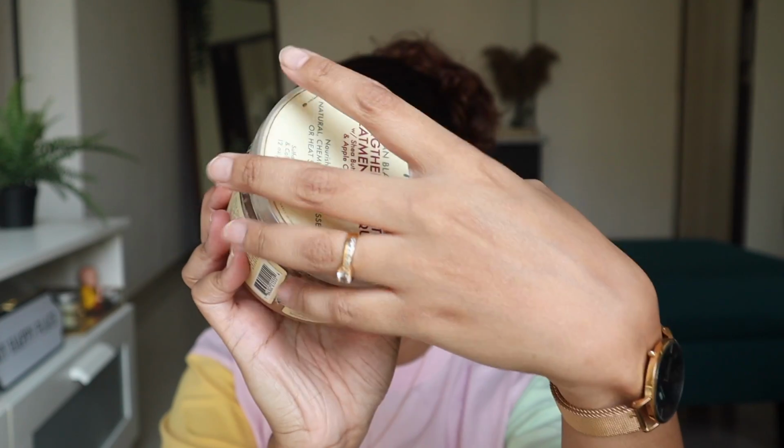ये भी एक good indicator है to understand whether it's protein intense or moisture intense. अगर उसमें लिखा हुआ है for chemically processed heat styled hair, that means it needs an intense bond repair, which is protein. So that's what this is. But I feel this is a good mix of moisture and protein hair mask, because इससे भी कुछ भी प्रॉब्लम हो मेरे बालों में, it just gets fixed.